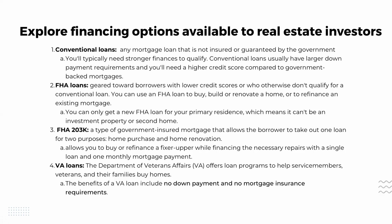VA loans. If I have any veterans out there or any active duty military, there are specific loan programs or a product set up specifically for you. This loan is offered by the Department of Veteran Affairs, and it allows and helps service members, veterans, and their families to buy homes. This benefits you in so many ways. Most importantly, it benefits you because you won't have to make any down payment and you won't have any mortgage insurance requirements.